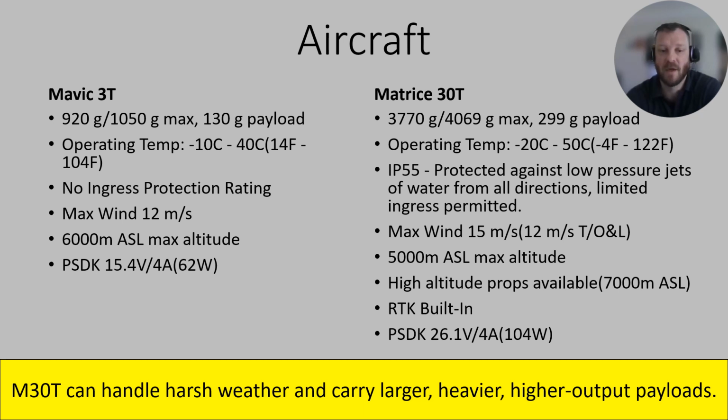And then from looking at your payloads, your PSDK port has a higher voltage based on the 6S battery of the 30T versus a 4S on the 3T. So you have a higher voltage at the port, which theoretically means developers could develop higher output payloads. So the M30T can handle harsher weather, carry larger, heavier, higher output payloads.